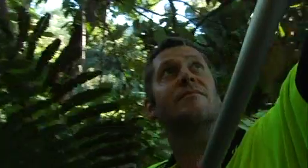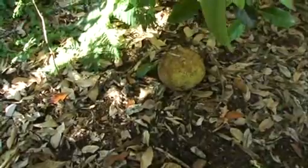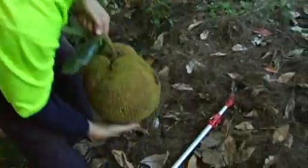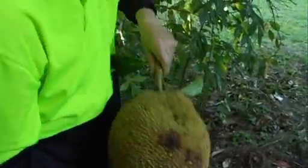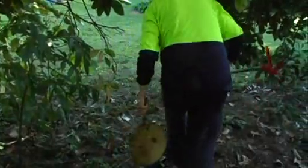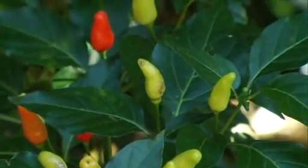A lot of people say it really stinks, like it smells like rotten meat when you open it up, and if you can get past the smell, the taste is really beautiful. To me it's like a pineapple, mango, passion fruit flavour, and I think it's the smell that puts people off. But for me it doesn't bother me, and you can dry it, you can use all parts of the jackfruit. There's medicinal uses for a lot of the trees here as well, I've found.